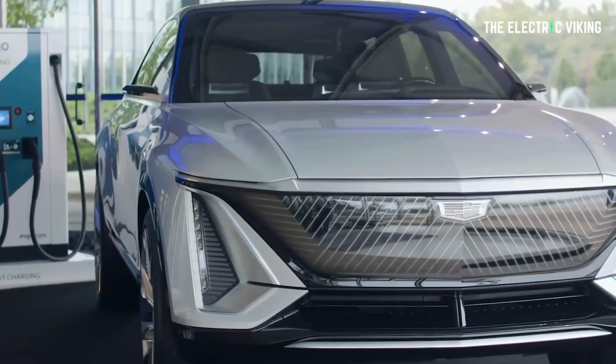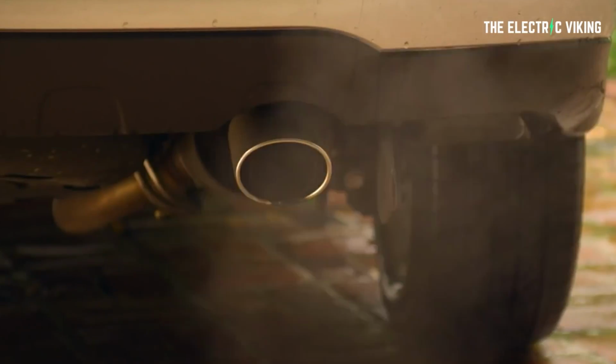Now, of course, it needs to be said, EVs have huge advantages over internal combustion engine vehicles. So I'm only talking about one factor here, well, a couple of factors actually. But I'm not saying you should buy an Escalade. In fact, you shouldn't. They're rubbish. Internal combustion engine vehicles, they're the past. EVs are the future. So let's get that out of the way. I'm not recommending you buy an Escalade. That's ancient dinosaur technology.